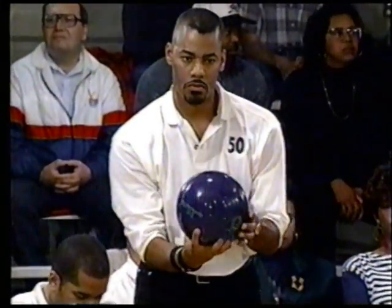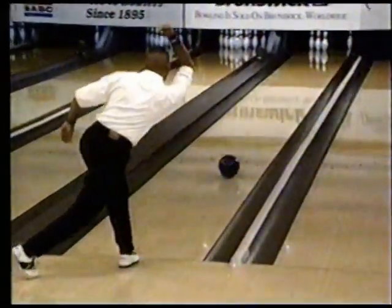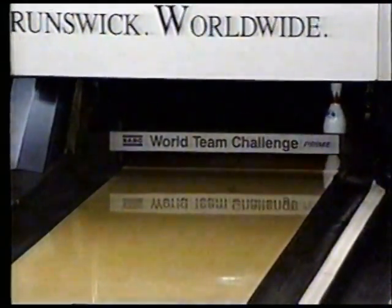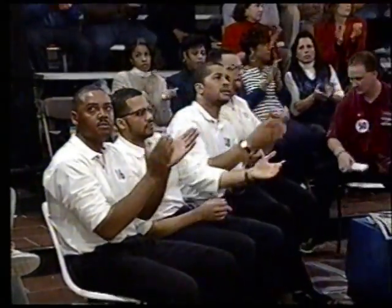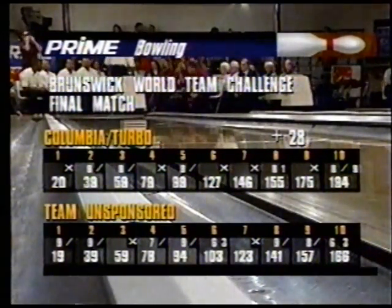Tough spare. If he picks it up, he'll pump his team up. They're right back in it. If he misses it, they're in trouble going into the second game. And he missed it. And they're in a hole now after the first game. Not what you'd expect from that anchorman, Norman Smith. Team Unsponsored now in a hole. They're down by 28. We'll be right back.